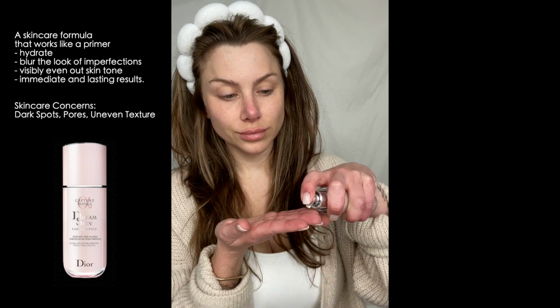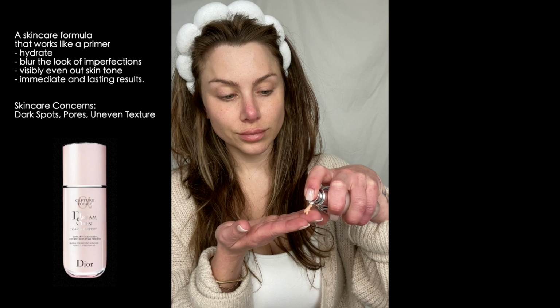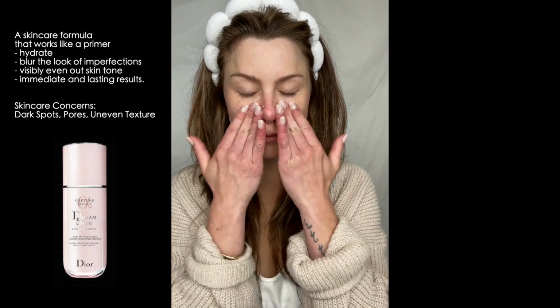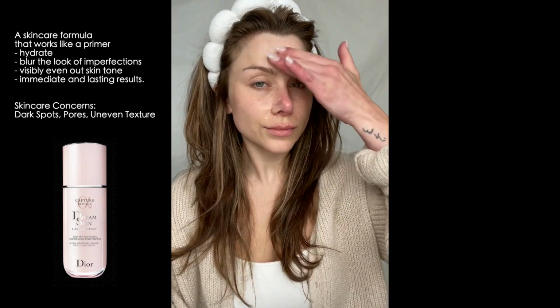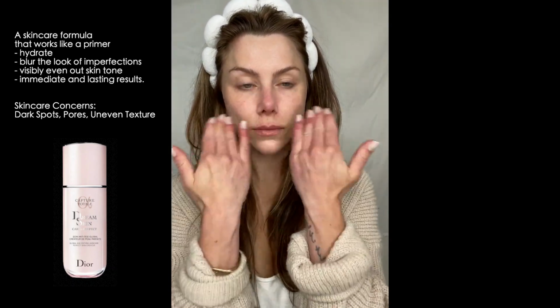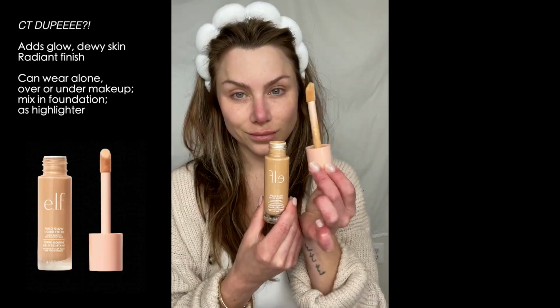Disclosure, she is expensive. I did buy her on sale, so if you are interested in grabbing one of these, I would personally hold out until it goes on sale again, or you know what, treat yourself. You're worth it. The reason this is on the pricier side is because it is actually a skincare formula that works like a primer. It's going to give you immediate results, but also help the following skin concerns over time. She's working really hard, which is why she is on the expensive side.